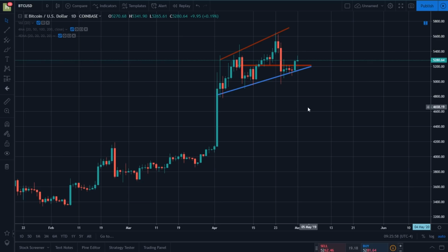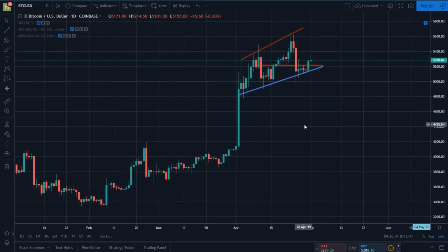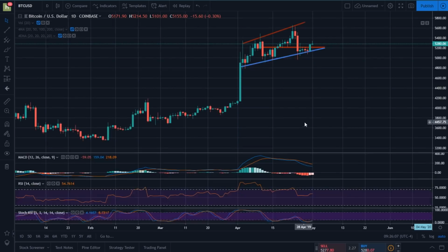You just have to be able to work with that, because you can actually roll that over and call that technical analysis as well. Either way, I do want to go ahead and look at some different technical indicators to try and get to the bottom of where we're going to go here over the next couple of weeks.